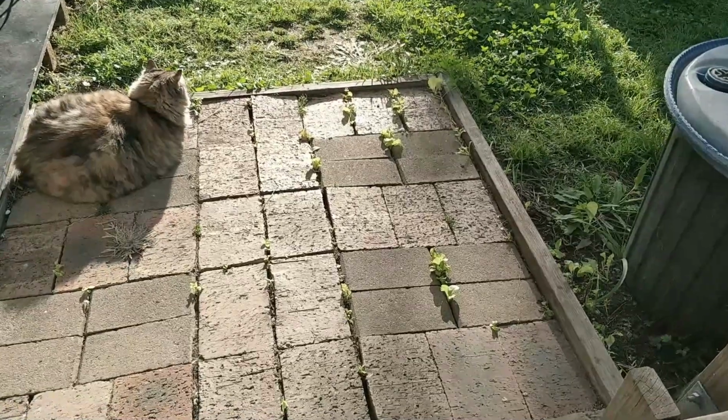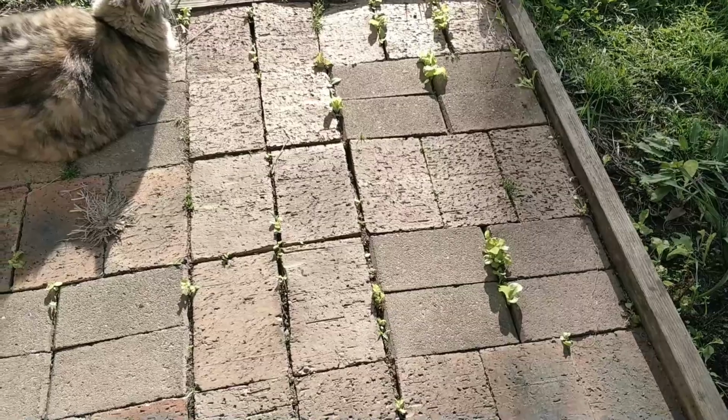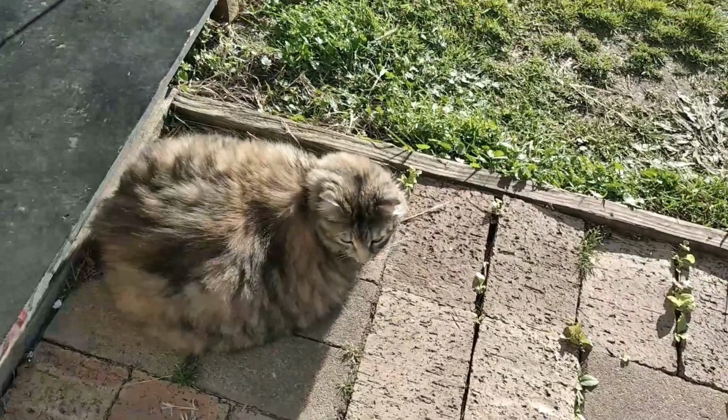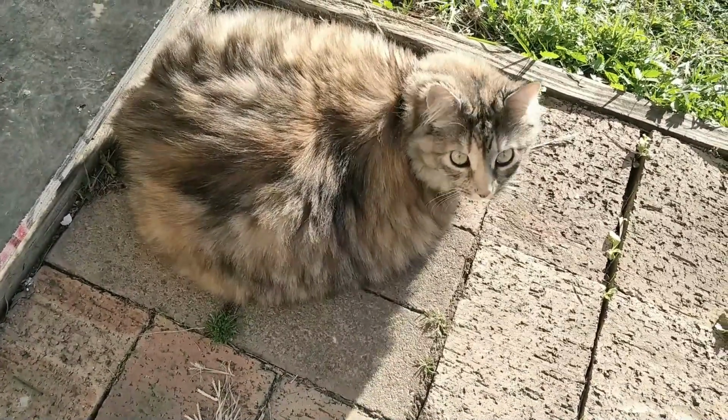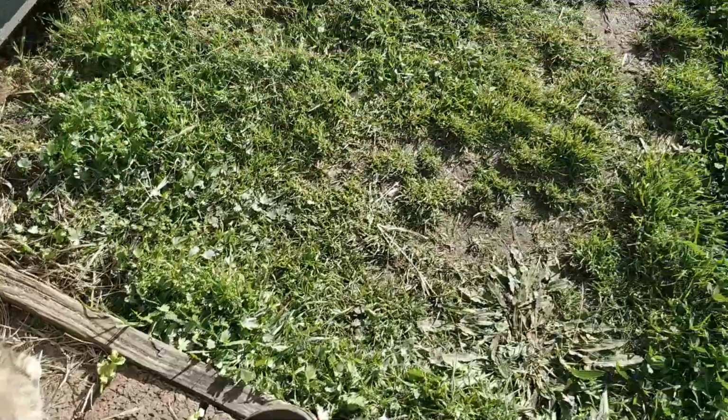Headed out the back. All these lettuce are growing in the pavers. I've been picking them out and putting them in the hydroponics. Oh, Luna, Luna. Here you go, darling. Right.